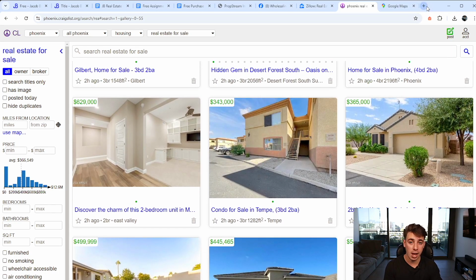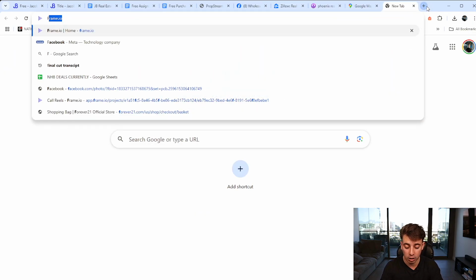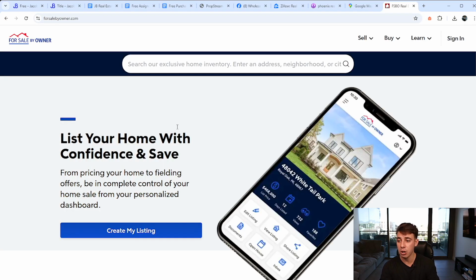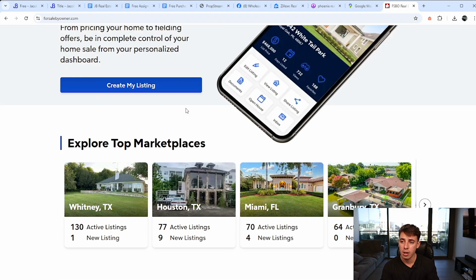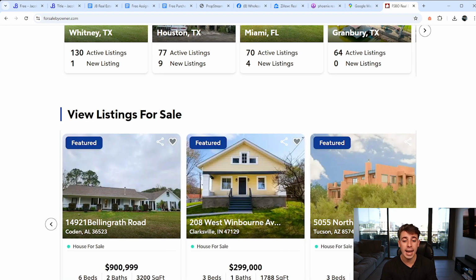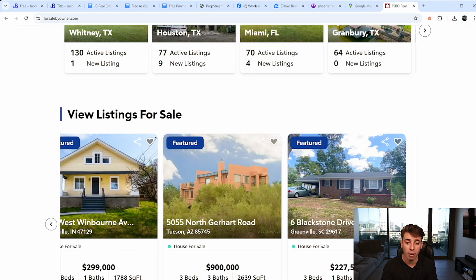There's another website that's super amazing for this as well. It's called forsalebyowner.com. If you go to forsalebyowner.com, you're going to be able to see there's hundreds of properties listed here, again, listed by the owner for sale. They are saying, hey, we want to sell our property for cash, make me an offer. So I want you to go again and make them offers just like you did with the Craigslist listings. All right, so those are two good free methods.